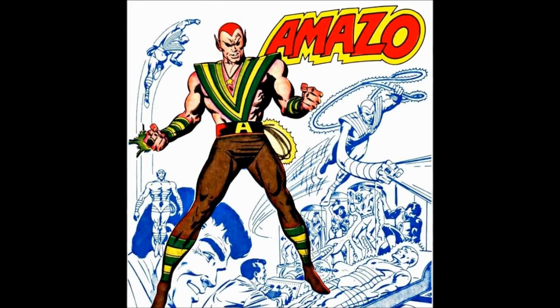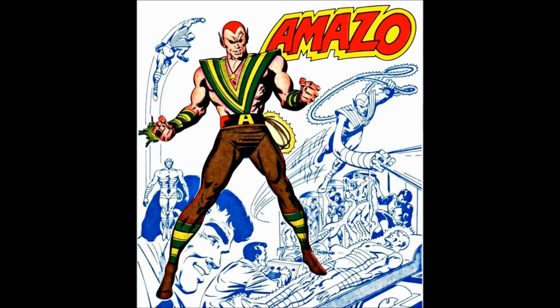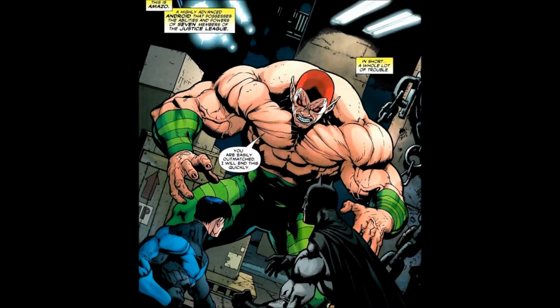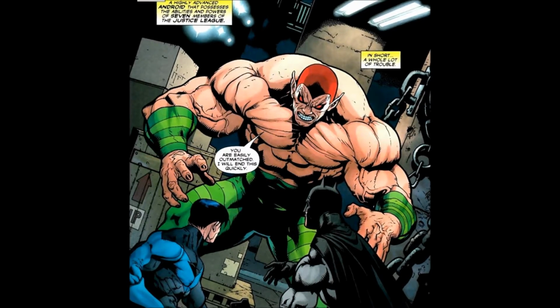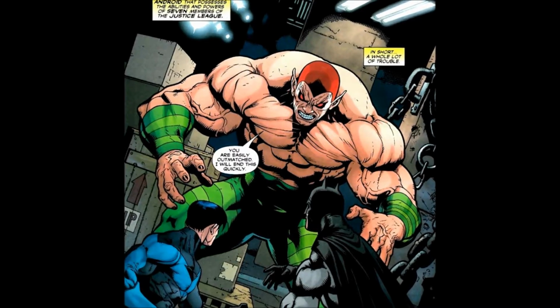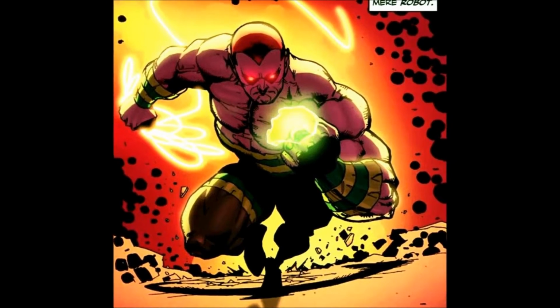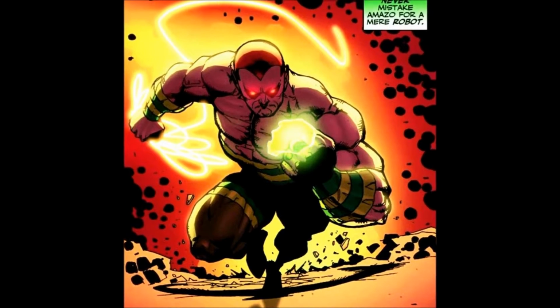The biggest reason why I left Amazo out of the top 10 is he's not always super huge and hulking in size. He has appeared that way in the comic books and in the animated movies and cartoon shows from time to time, and other times he appears as a normal-sized humanoid character. So he could have been a villain or he could have been a special edition. If it were up to me, he would have been a special edition, which is why he's only on my honorable mentions list.